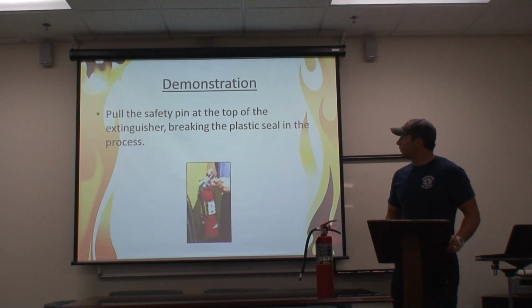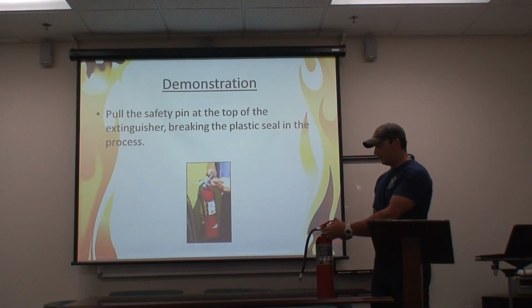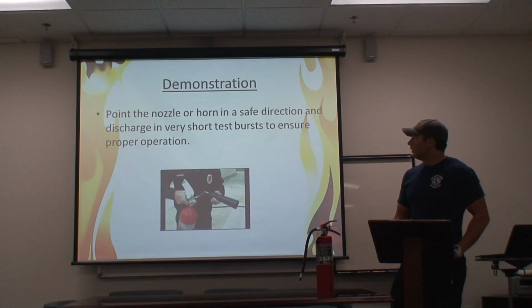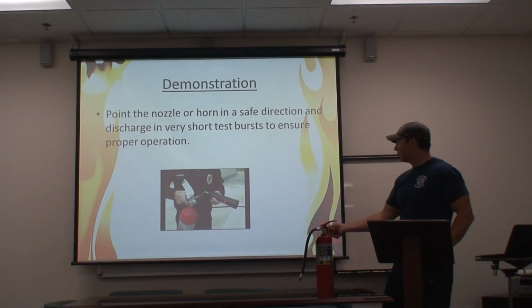All right. Pull the safety pin at the top of the extinguisher, breaking the plastic seal in the process. So like I said, you just pull this out quickly, and it's ready to go. Point the nozzle or horn in a safe direction. This is a CO2. You see the horn right here? That's a CO2 extinguisher.